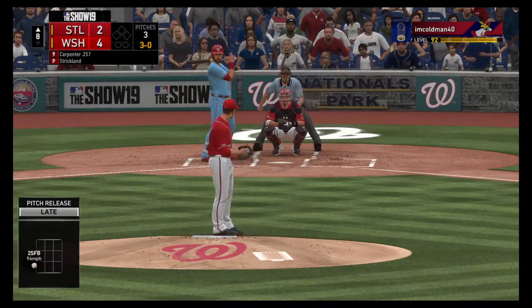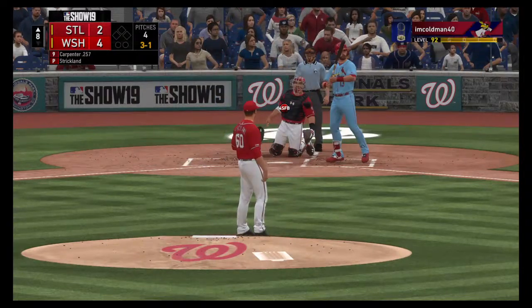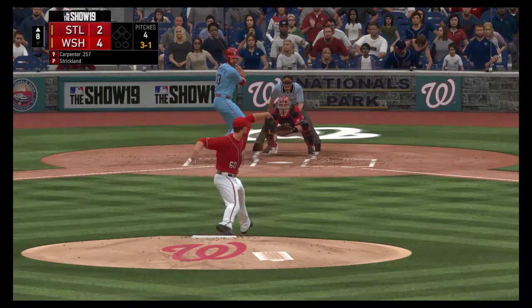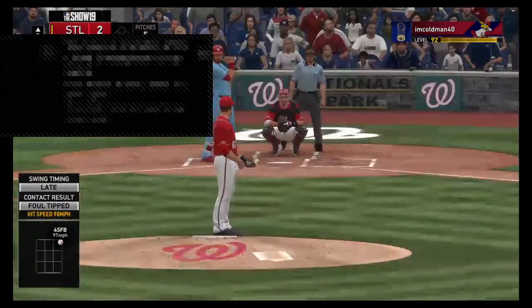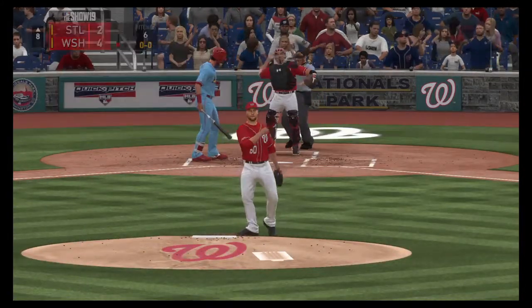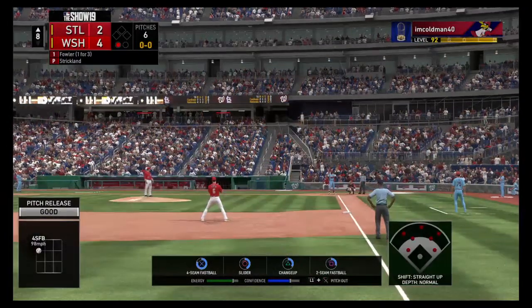3-0. Hey, leading off an inning in this situation, 3 balls on you. You have to know that a solo shot's not tying this game up. You have to find a way to get on base any way possible. Fouled away. The 3-2 pitch. Freezes him. A strikeout looking. So the lineup flips over and digging in.